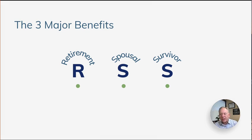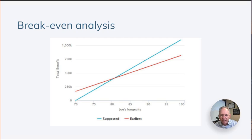So the three benefits of Social Security are the retirement benefit, which is what most of us think of, the spousal benefit, which is what happens when we can access benefits based on spousal employment, and the survivor benefit, which is when our spouse passes away. So let's take a look at a little case study about how that works.